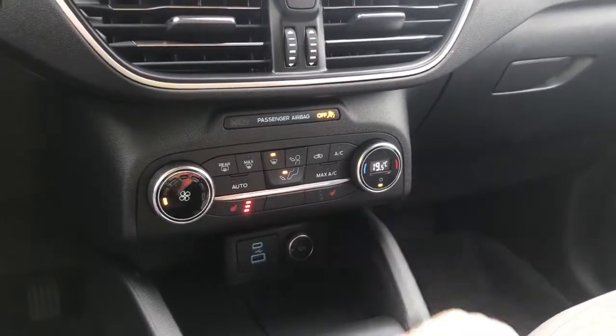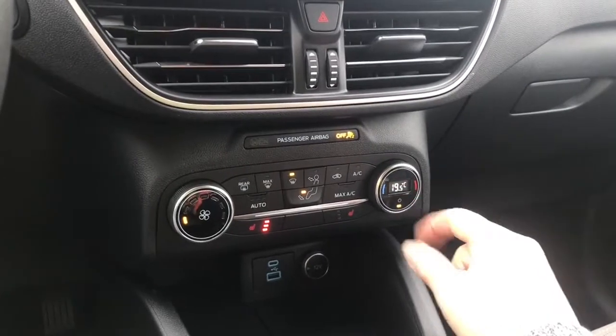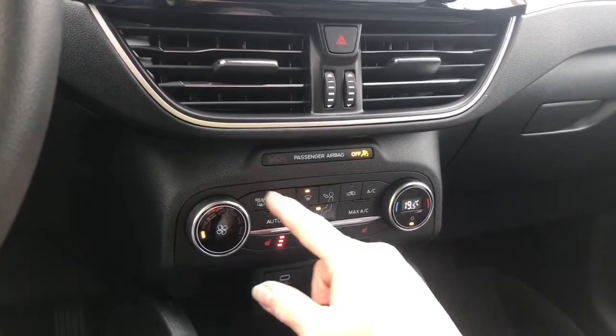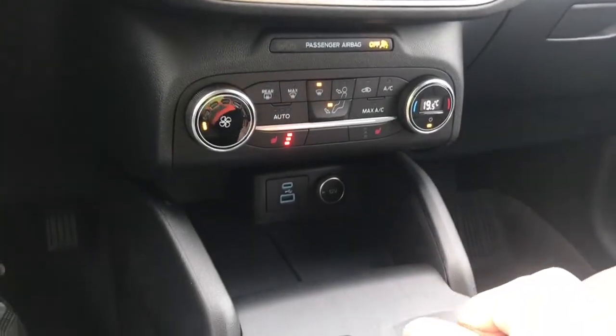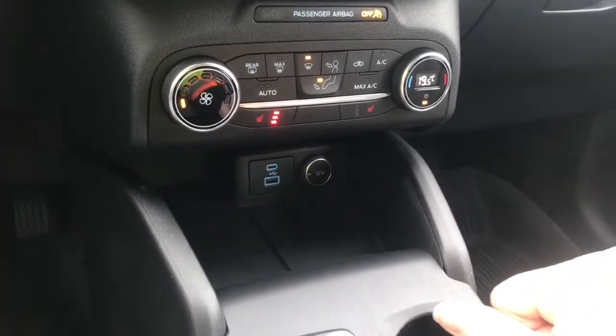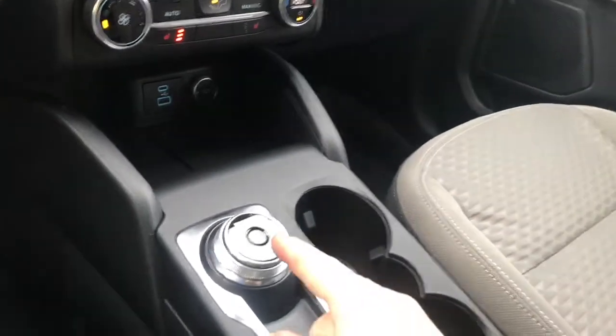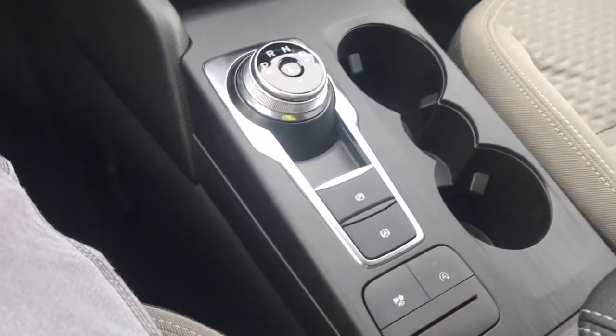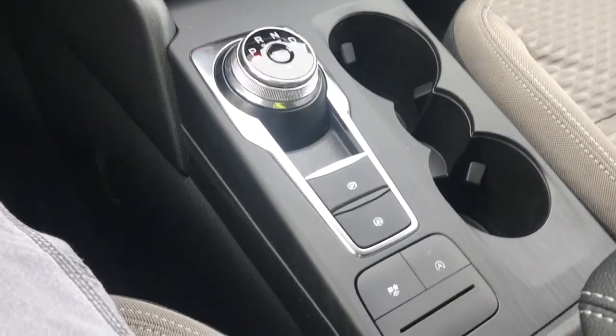You've got heated seats for both driver and passenger, and the digital display for your climate control, AC and max AC, the front and rear defrost. And then down below is a USB and USB-C plus a 12 volt. And you have your dial shifter, electronic parking brake, auto hold. So if you're on an incline or you're towing, you would use that to keep you in place.